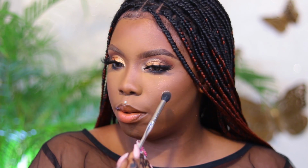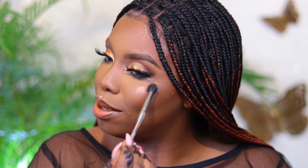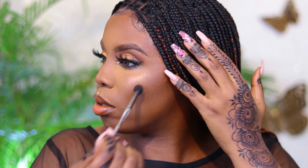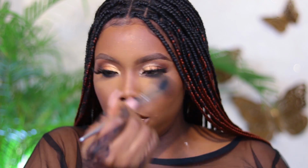I'm not putting a lot of this. Wow, I just said I'm not putting a lot. So pretty. Oh, it's so pretty. This brush is also from them. I'm going to go ahead and highlight my forehead. Ooh, do you guys see that? That's crazy. So guys, that completes the tutorial, the review, the swatches, all that jazz.